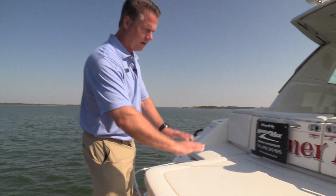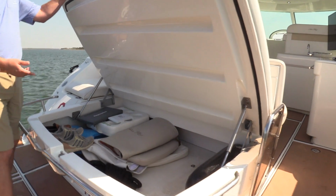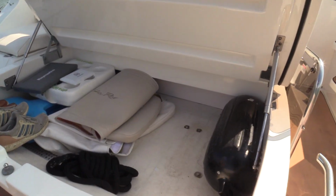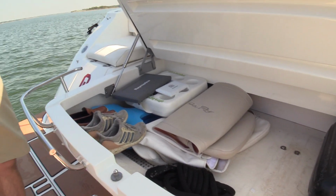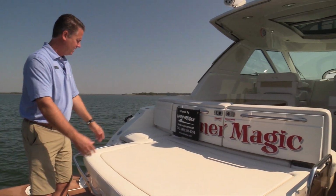Another thing I like about it, you got a nice sun lounge here in the back, but also the storage. That's convenient. Right back here you can throw extra lines and fenders, your floats, your noodles, all your water toys. It's kind of like a nice trunk right here in the back.